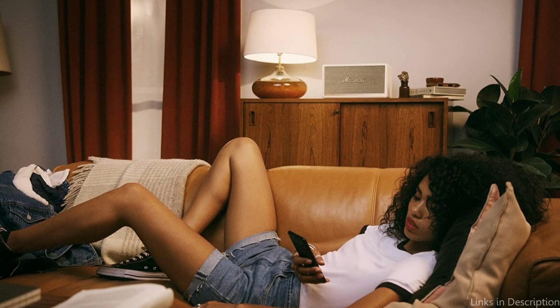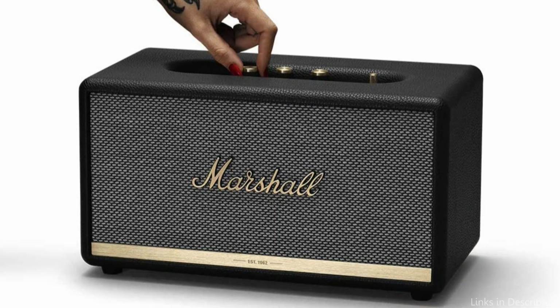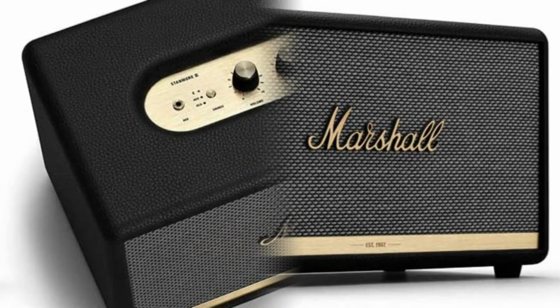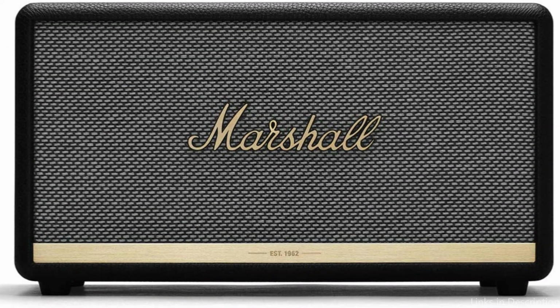The Stanmore, which is outfitted with modern components, provides a well-balanced audio experience with deep bass, distinct mids, and sharp highs. Each tweeter and woofer has its own 80-watt class D amplifier, ensuring excellent performance at all frequencies. Additionally, Bluetooth 5.0 technology is supported by the speaker, enabling a steady and flawless wireless connection to your devices.